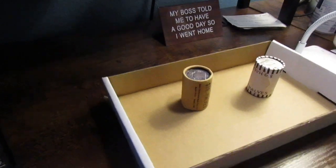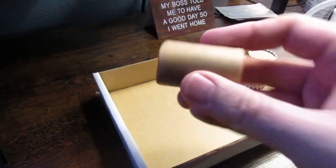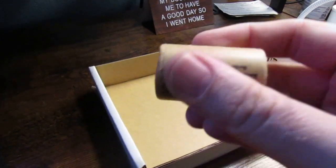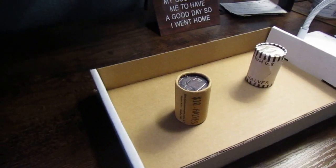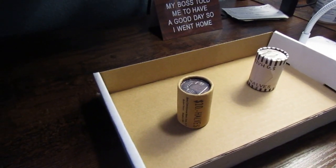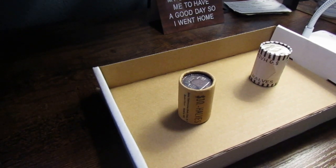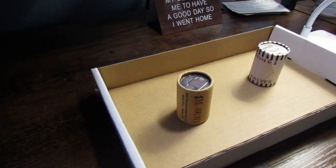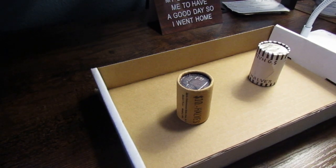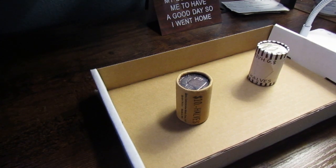Okay guys, so let me give you a little bit more of a backstory here on this roll of half dollars. I was over at my local coin shop today. Just thought I'd stop by and say hi, see how business is going with all the craziness of 90% silver coins just flying off the shelves like hotcakes. In fact, he was putting in an order for even more inventory that evening that I came in. So yeah, the market's been crazy.